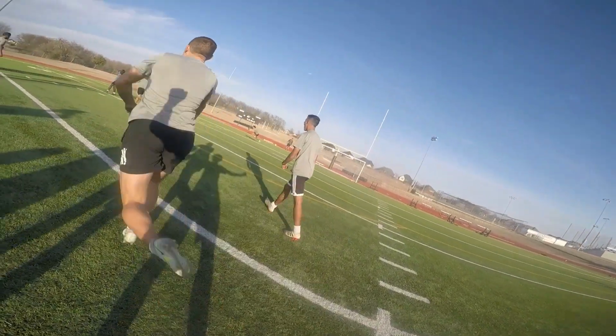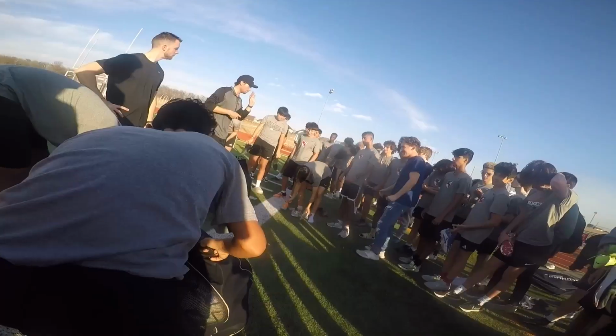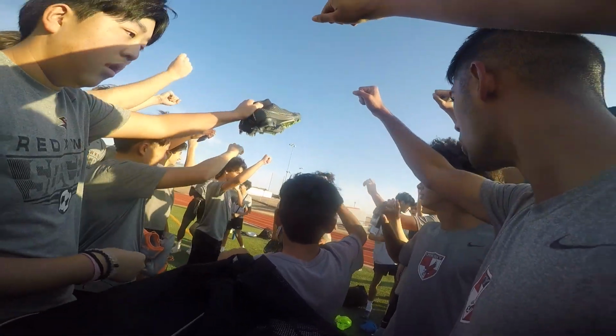And after we finished, we collected all the balls and equipment. Our coaches spoke to us, and then we broke out and practice was over.